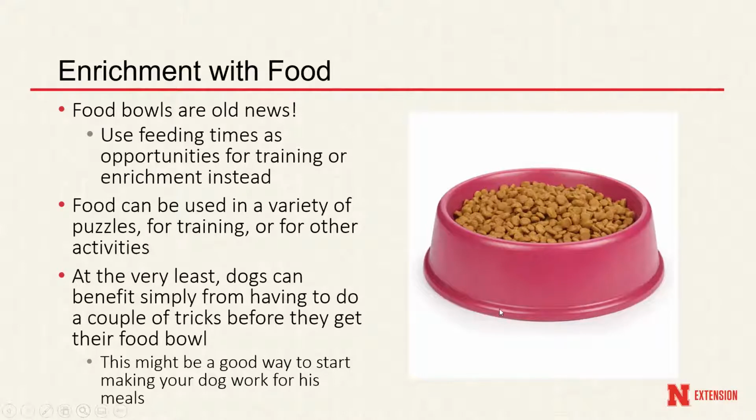Food can be used in a variety of ways. So instead of buying those dog treats, if you don't want to spend an arm and a leg for just specific fun dog treats, you can always use their kibble when you're doing training or any sort of activity, because their body's already used to it, their stomach's already used to that food. So it's also an easy way to save money on buying specific dog treats.